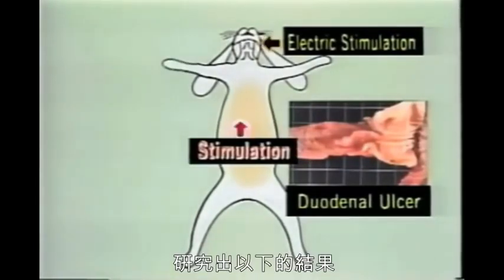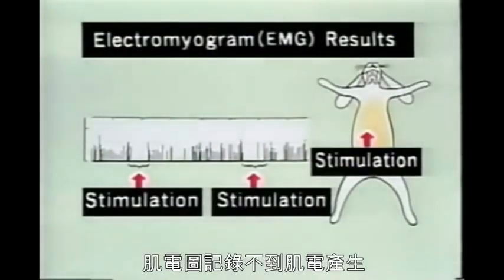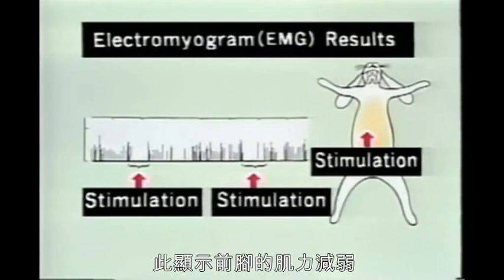These are the results. The white areas are formed by the disappearance of the EMG action potential that occurred when the skin above the pathological area was pinched. This shows that there was a drop in the rabbit's muscle strength in the paw.